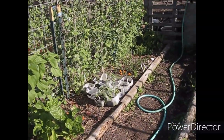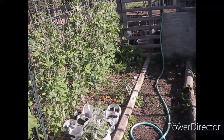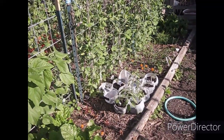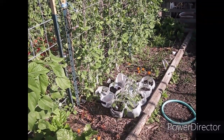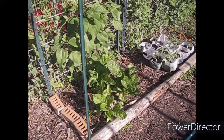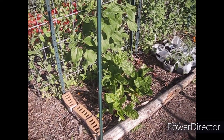And then this bed over here started with beets. And then I've got some onions. I had Chinese broccoli in here, but it bolted, so that's why I'm growing some more Swiss chard. It's gonna go right next to this Swiss chard. You see it's doing really, really well.